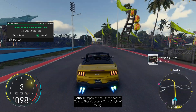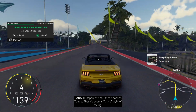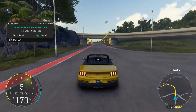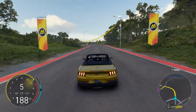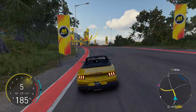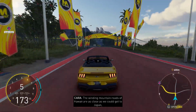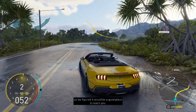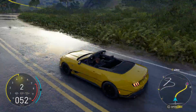In Japan, we call these passes toge. There's even a toge style of racing. The winding mountain roads of Hawaii are as close as we could get to Japan, so we figured it would be a good place to teach you.